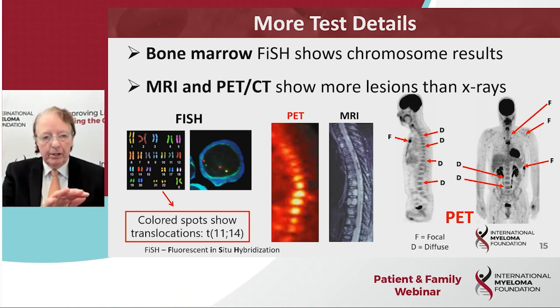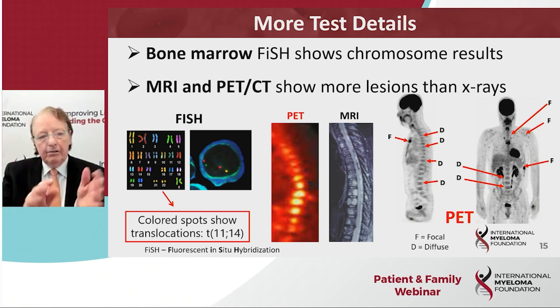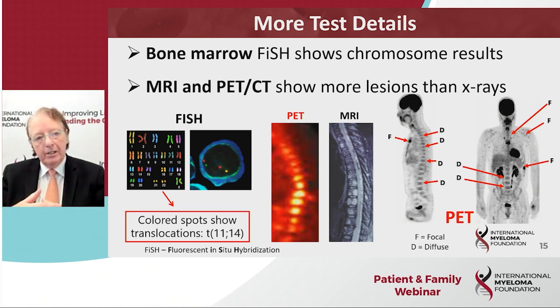The color spots allow us to see if some of the chromosomes have gotten mixed up, where in this case, the number 11 has joined up with number 4, which is called a translocation. And so this has implications, which we'll talk about later, in terms of whether a treatment such as venetoclax might work potentially better.